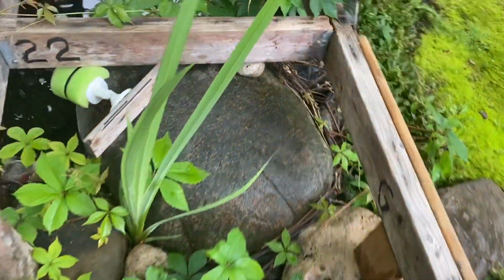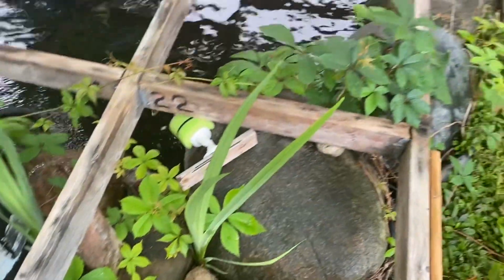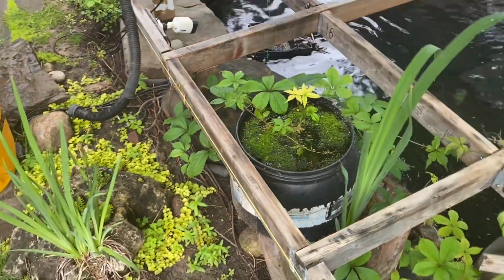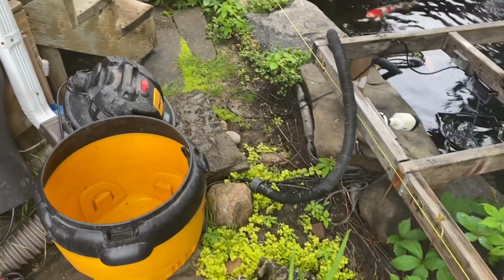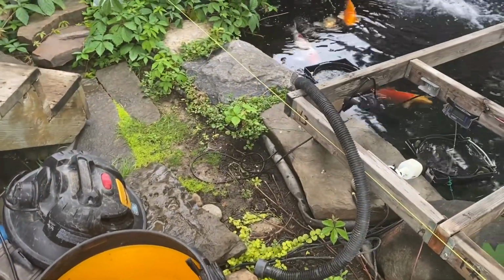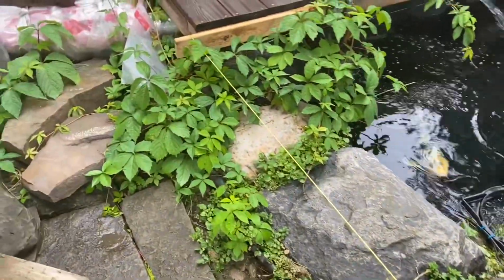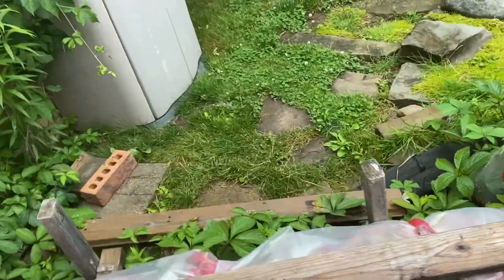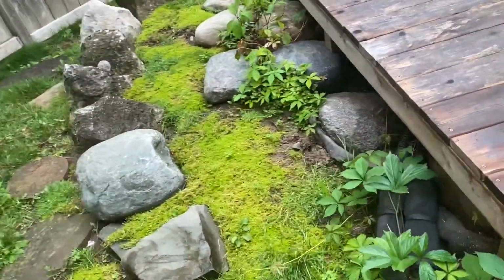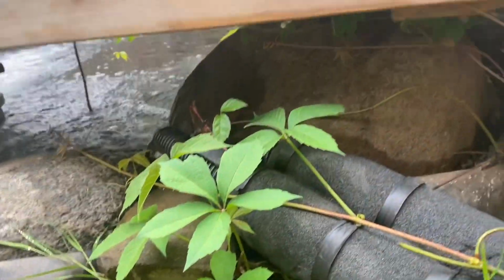So look at this big one right there. I can't believe I carried these all by myself and set them out where they are right now, all by myself. I can't believe I'd be able to do anything like this now. I'll show you guys some more rocks. Some of the big rocks are actually underneath here, under the bridge.